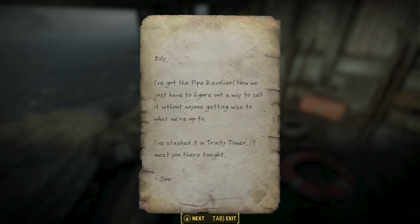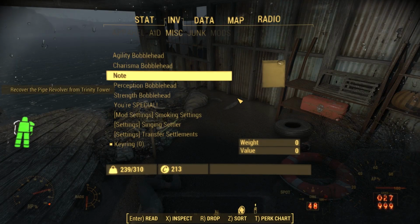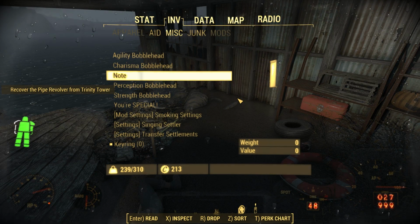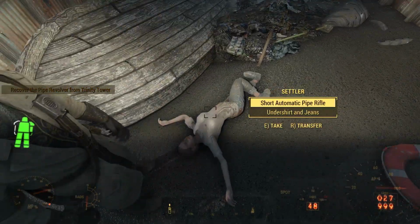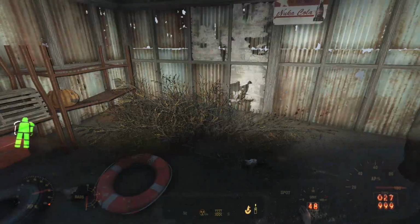Since it's randomized, it doesn't make a lot of sense. This note reads like the pipe revolver is supposed to be valuable, but of course a pipe revolver is not valuable. But I've seen this encounter happen with much more valuable things, and even explosives. Reading the note adds a miscellaneous quest to go to Trinity Tower to collect the pipe pistol.